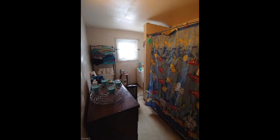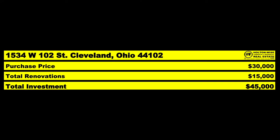It's not a rental, by the way. It's occupied by the owner, so there is no rental income coming in. Because it looks like crap, I don't think a lot of people are going to be that interested in it, because it shows horrendously. Because of that, I'm going to try to get this thing for you for $30,000, $10,000 off the list price. And because it's such a dump, as soon as this homeowner moves out, we're going to put $15,000 into it. So we're going to be all into this bad boy for $45,000.